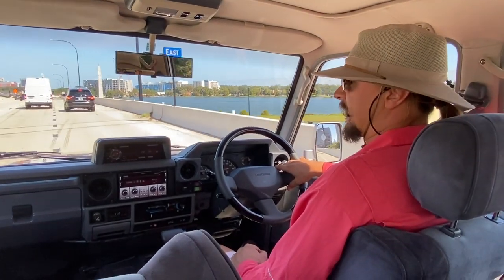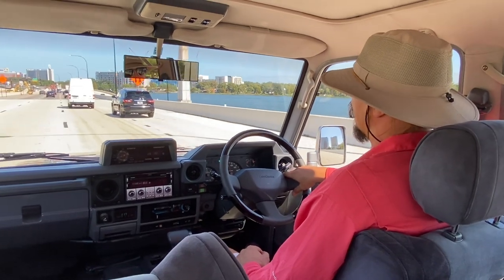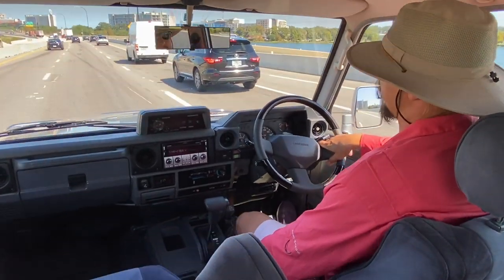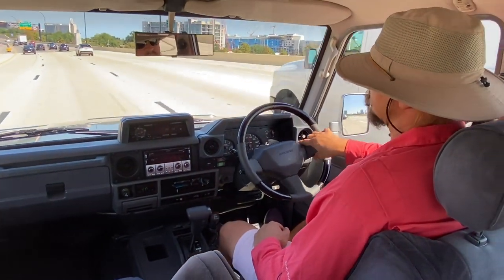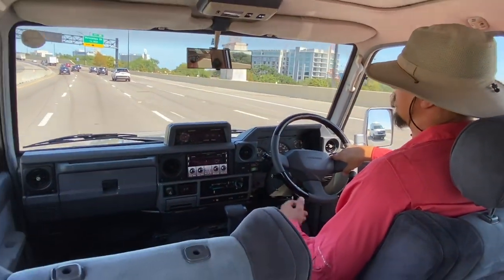Very straight tracking. Alignment is done on this car. I try to put the wheel as straight as possible. When on the highway, I like to use the sport mode on the suspension. So you click that on and it becomes considerably stiffer. Just because it gives a little better steering response, I like to use sport mode, where in town I use soft mode.